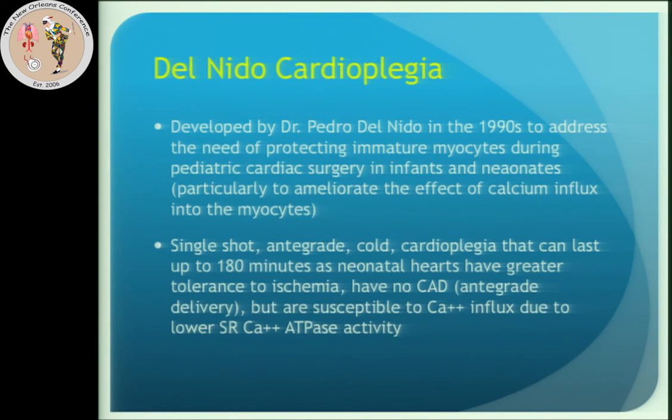What about the Del Nido cardioplegia? It was developed by Dr. Del Nido in the 1990s at Boston Children's Hospital. And he developed it to specifically address the needs of immature and infantile myocytes during pediatric cardiac surgery. It was designed to be given as a single-shot antegrade cold cardioplegia that can last up to 180 minutes. It was designed for the neonatal hearts, which have very unique characteristics.